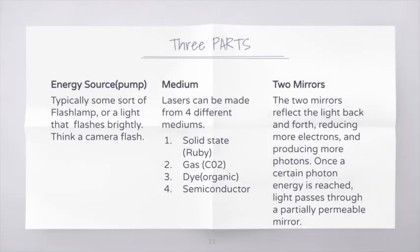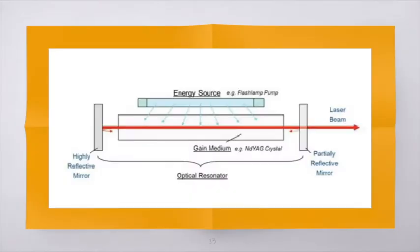And then those laser lights that are produced, those photons that are produced by the medium, are bounced back and forth between two mirrors over and over and over. And what happens is one mirror is slightly more permeable than the other. So over time, as that light builds up in power, eventually some of it begins to pass through the second mirror. And that's the laser light we see. So again, here's a picture: energy source producing energy. It goes into the medium, it bounces back and forth in the mirrors, and eventually cuts through one of them.